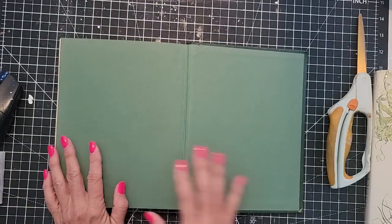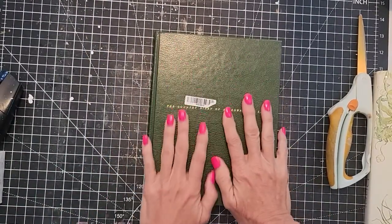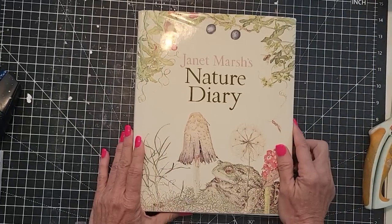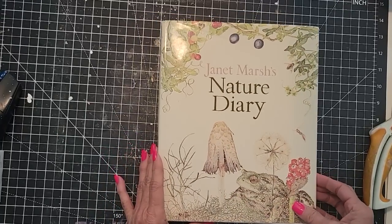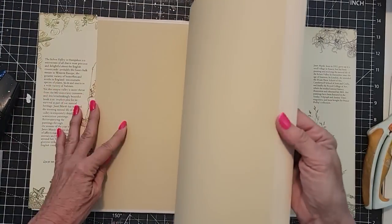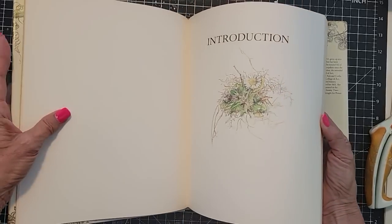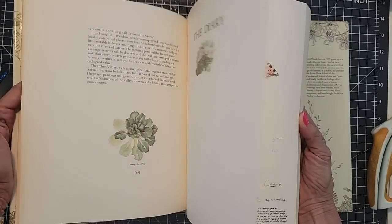So if you're having a hard time finding Edith Holden, because a lot of us do search for these and they are hard to find sometimes, or like I said, they get priced up really high sometimes. If you don't know Janet Marsh, she has a similar style to Edith Holden. She does beautiful imagery. I'll just give you a flip. This is called The Nature Diary, and I wouldn't be surprised if she was inspired by Edith. She's got beautiful imagery in here as well. And I'll just slowly flip through it.